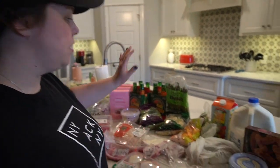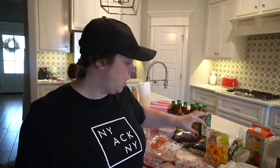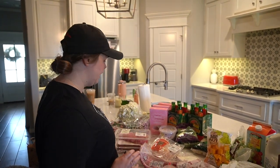Here's the thing that I love about Trader Joe's too, is that they have two-people-sized portions. Like, this is just enough butternut squash for me and Eric. I don't have to buy a huge giant bag like at the grocery store, that's their only option. I can buy much smaller portion bags. I like that a lot.